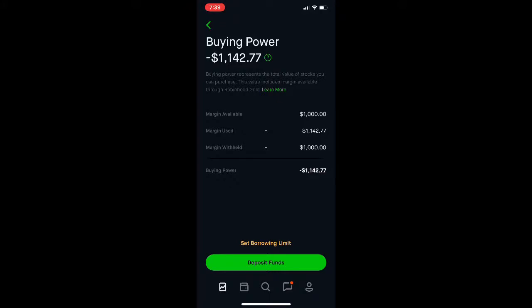So basically, when I signed up for Robinhood Gold, they gave me double my buying power: $2,000 in the account and an extra $2,000 in buying power that they let me borrow. So you can see here, margin available is $1,000. Margin used, what I currently have used in stocks and options that are being held, is $1,142.77. Margin withheld is extra buying power that I have not used.